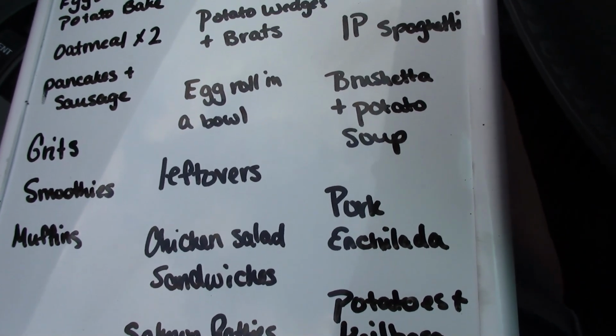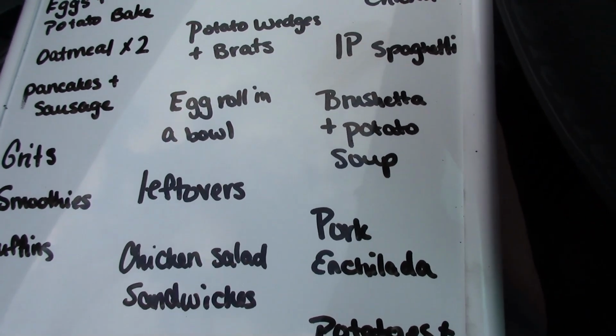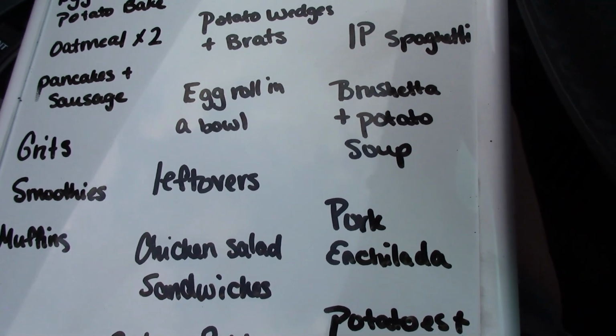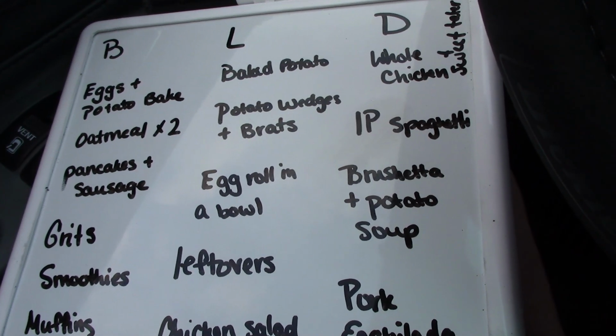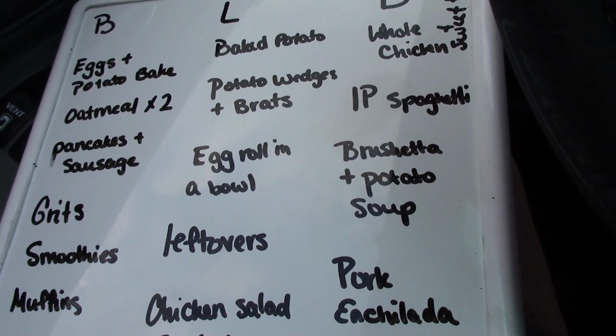But there is definitely stuff I can do tacos with very easily. So that's an option. But yeah, I am going to end it here.